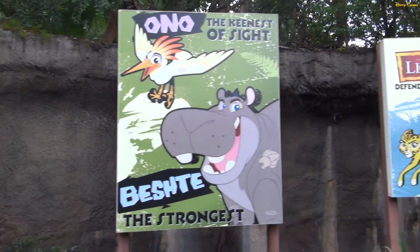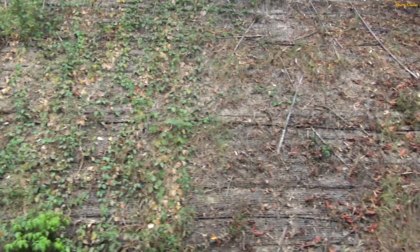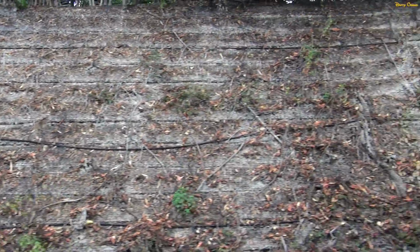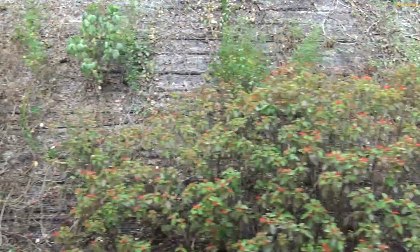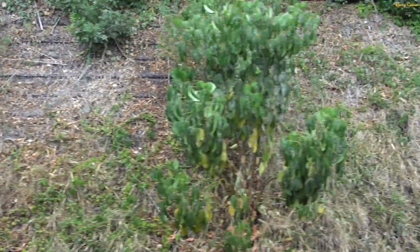As we are heading by, we will be passing the lion, warthog, mustache, ostrich, white rhino, and the African elephant and cheetah dens. So you definitely want to keep your eyes open, you might be able to see them. The first dens that we will be passing will be the lion den, the mustache, and the warthog den.